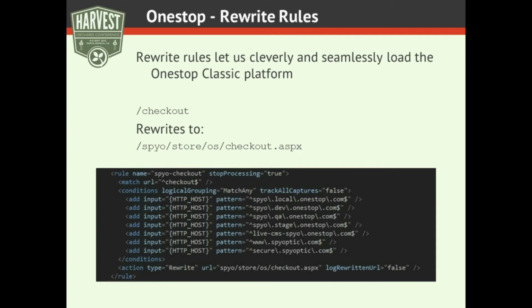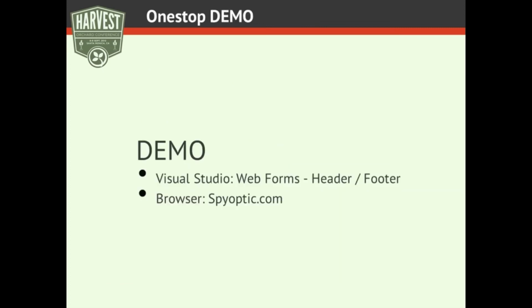So here's a screenshot of our rewrite rules. When you go to /checkout, it actually goes to that checkout ASPX file. And that checkout ASPX file loads the header, footer, and the theme in a different way. So I'll show that.